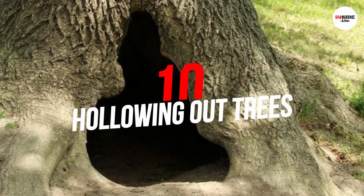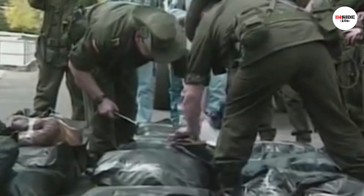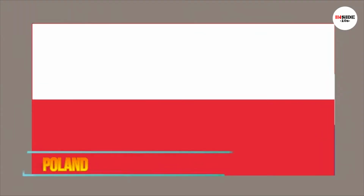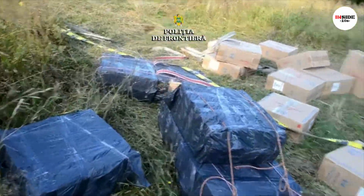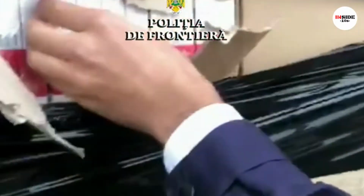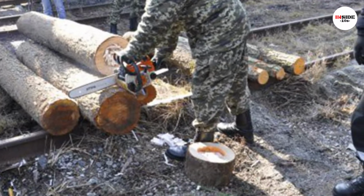Let's begin with our crazy number 10. Hollowing out trees. Russian smugglers came up with an original way to bring cigarettes into the West by hiding thousands of them inside hollowed out tree trunks. The cigarettes had been manufactured in Belarus and were heading to the address of a private company in Poland, from where they were supposed to be shipped on to Germany and the UK. But they were stopped at the Yagodin checkpoint, where Ukrainian customs officials removed hundreds of packets of cigarettes which Russian smugglers tried to sneak across the border into Poland in hollowed out tree trunks. 55 of the trunks had been hollowed out, and their ends were replaced to carry the massive illicit load.